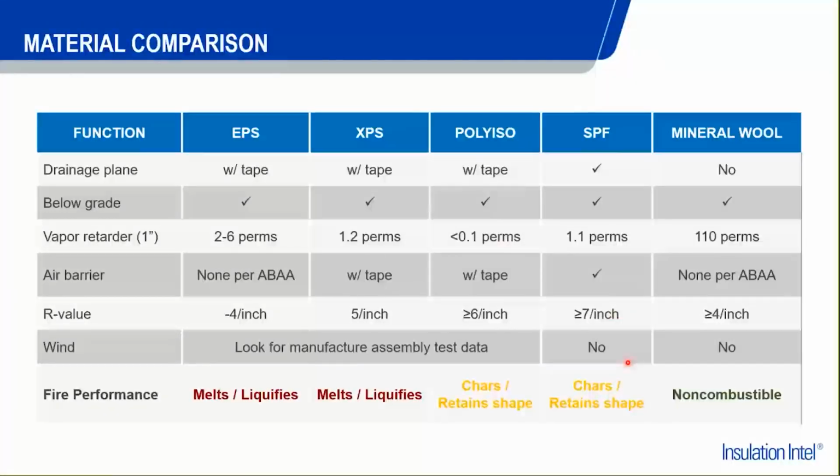And the other characteristic which helps define these plastics as different than the polystyrenes is how they react to fire. Polyiso is basically a description of the plastic. Polyurethane is the spray foam. They both char, but they do retain their shape. So they don't actually turn back into a liquid and then catch fire. That's very important for the performance of these characteristics in tested assemblies.